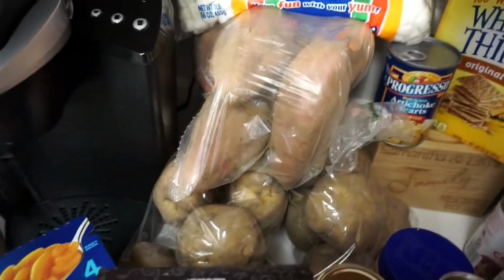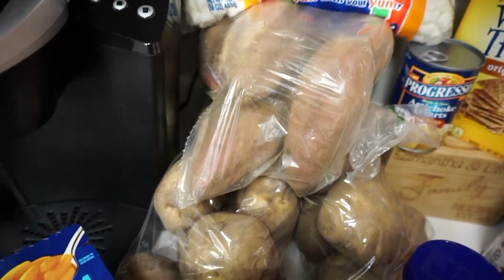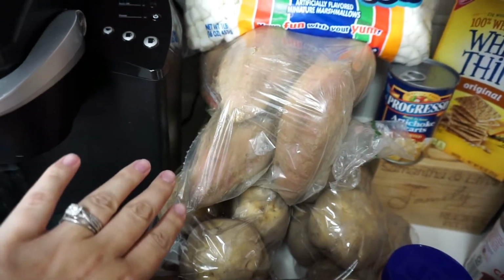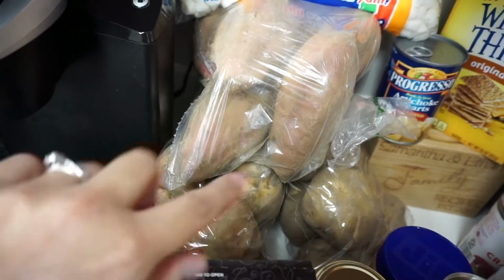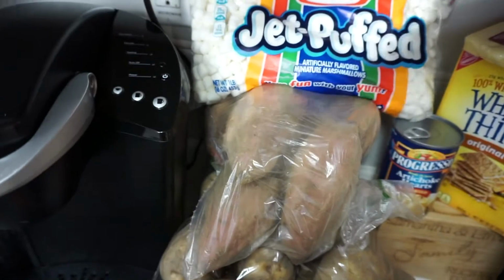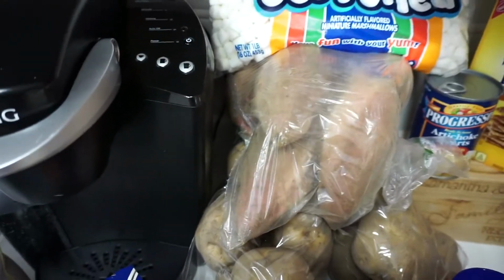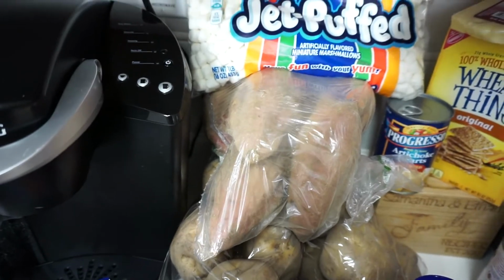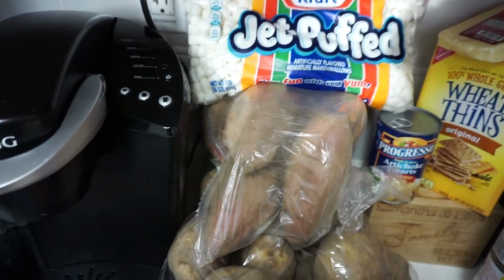Here I have a ton of potatoes. I got 3 big bags of potatoes. One of them is going to be for the potato soup I'm making for this week. 2 of them will be for Thanksgiving. And then these are sweet potatoes, so you cannot get regular sweet potatoes at the commissary here. You can only get the Japanese sweet potatoes. Not the same, but it does kind of serve the same purpose.